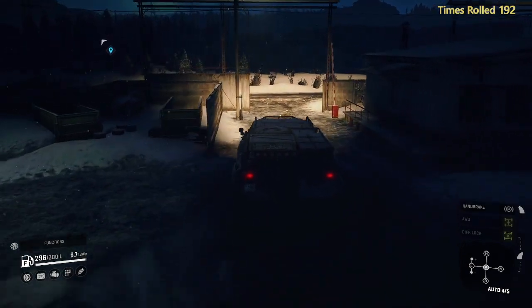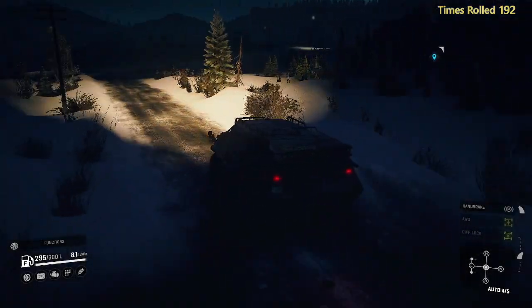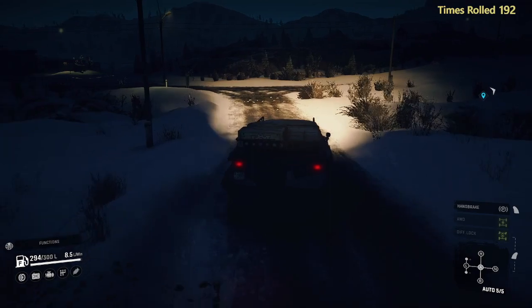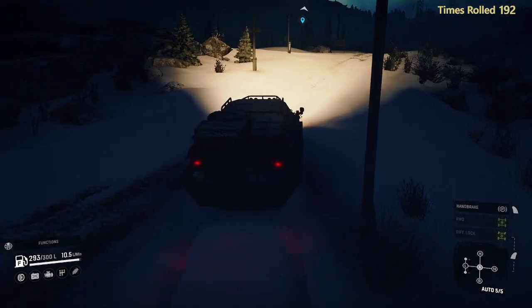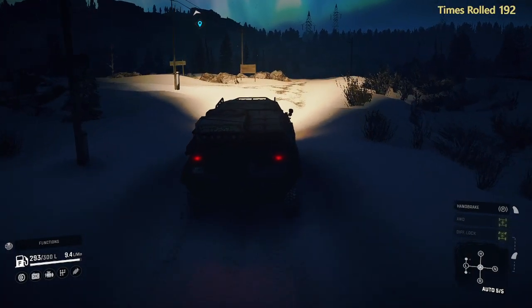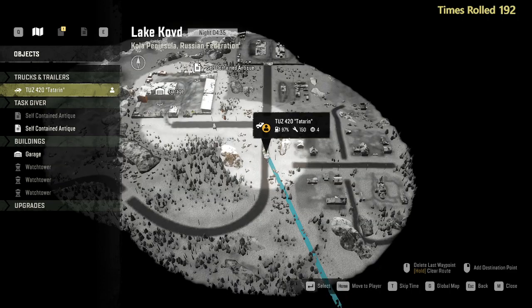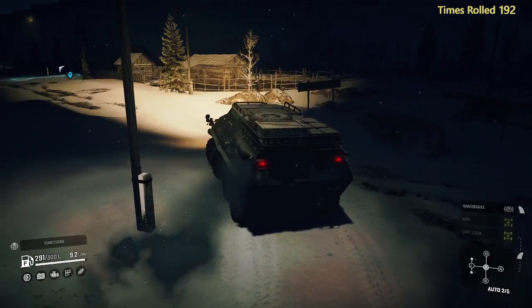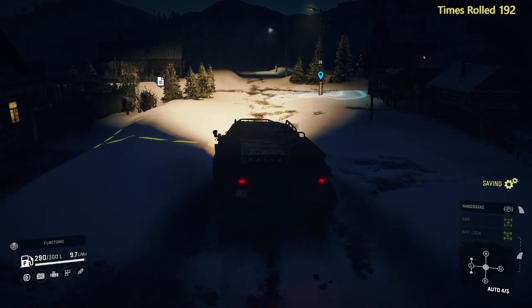Definitely straight into the snow. We'll see if there's any roads out to the right. There's usually roads and stuff up to the watchtowers. And there is. I think I might need to go in this way. Tataran seems to be doing okay in the snow. That's good. Another task.